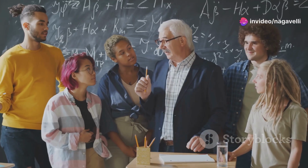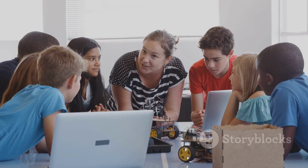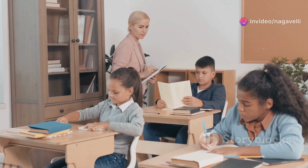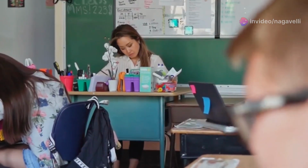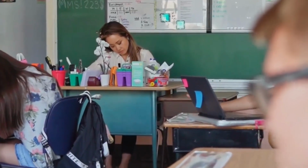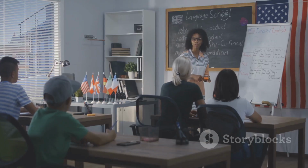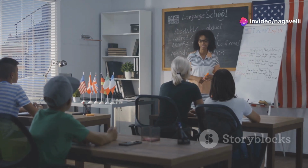Think of it like being a detective. You wouldn't just jump to conclusions without gathering evidence, right? Assessment and evaluation are your magnifying glass and fingerprint kit, helping you gather valuable data about your students' learning so you can adjust your teaching accordingly. Through micro-teaching, you'll learn how to design effective assessments, provide meaningful feedback, and use data to drive your instruction. Get ready to become an assessment ninja, equipped with the skills and knowledge to help your students shine.